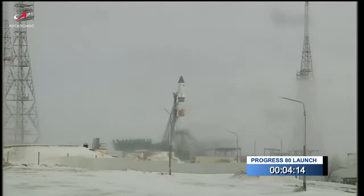That first stage will be pressurized at about the 2-minute, 45-second mark before launch. The pressurization of the first stage fuel tanks will optimize the pressure of fuel, helping the structural support of the rocket as it sits on the launch pad.